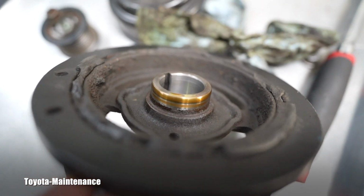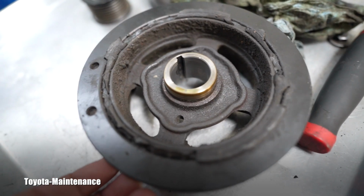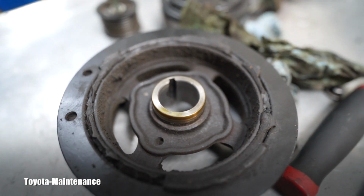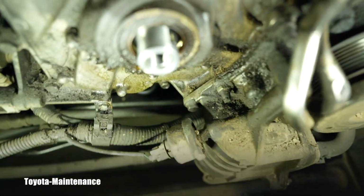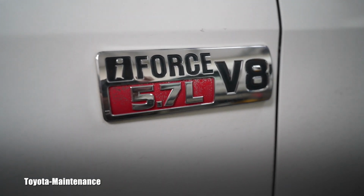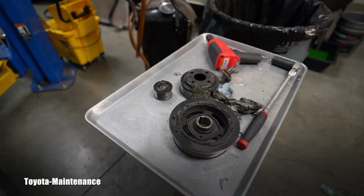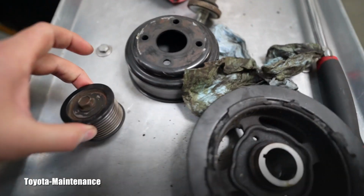Now, do you see that oily area? That's actually where that seal is, how it is sealing. As we discussed, the seal is made on the harmonic balancer, and the seal is not touching the main crank itself. So this is how it's designed on this engine. We said it's an iForce 5.7 liter V8, or we can call it the 3UR-FE.